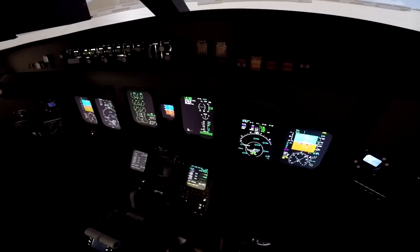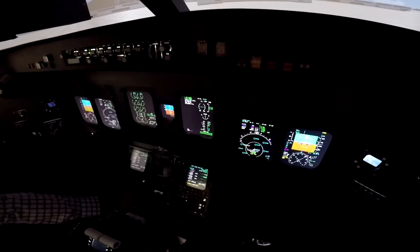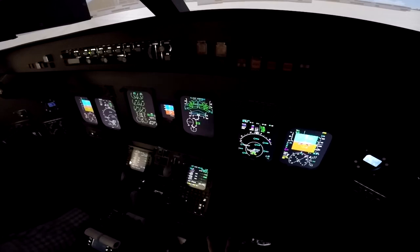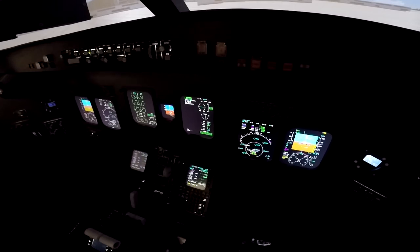Airport elevation is 618. I forgot that, but I guess because we kind of rushed up as well. There we go, 400, that's close enough. All right, transition altitude at 18,000. I thought I was the one to be distracting.